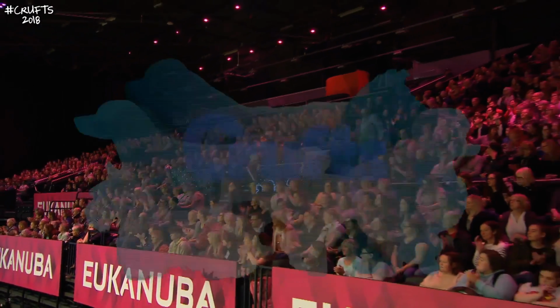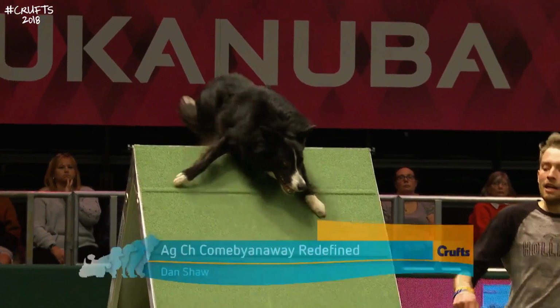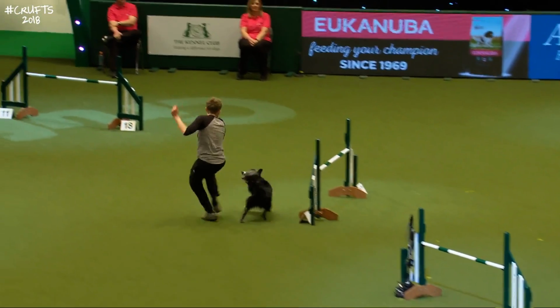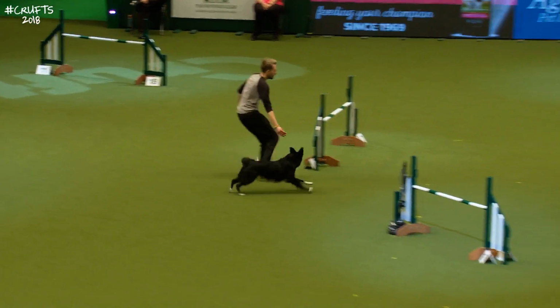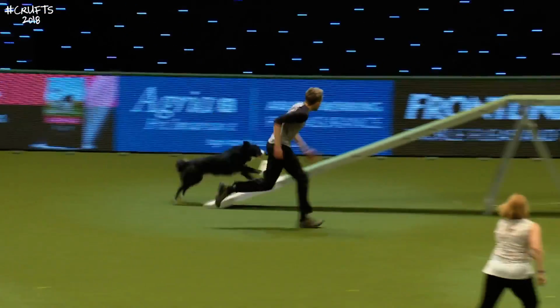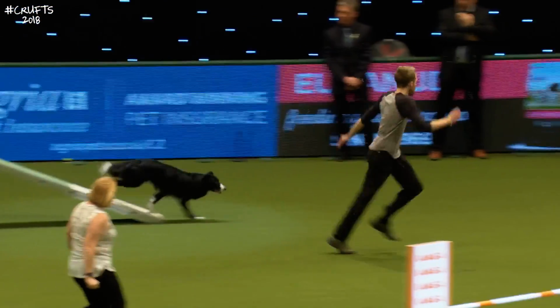And for Dan Shaw and for Geek, they will be very unhappy about that one, having gone so well earlier. Certainly be disappointed, and just pulled the dog in. The dog wasn't committed to the jump. 5 faults is not the end of the world. It just depends on how the combined results go from the previous 2 rounds.